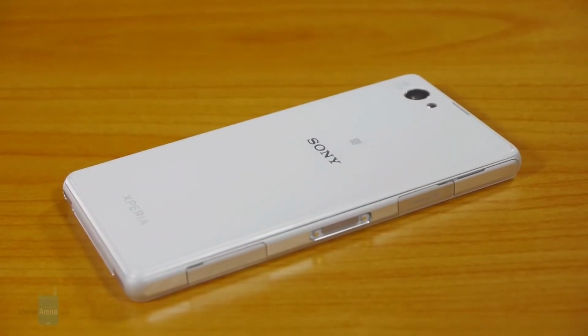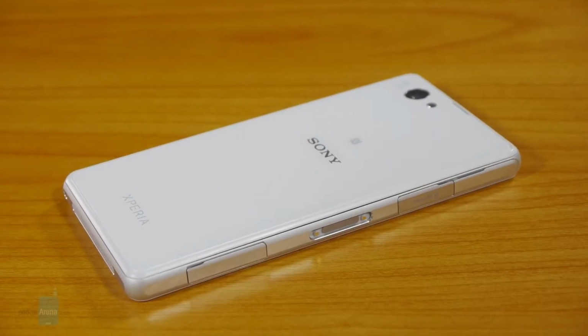Due to the small size of the handset, Sony has been unable to fit a very big battery inside the Z1 Compact. Still, with a 2300 mAh battery and with its relatively small screen and lower resolution, we think users won't be experiencing insufficient battery life with the Z1 Compact.